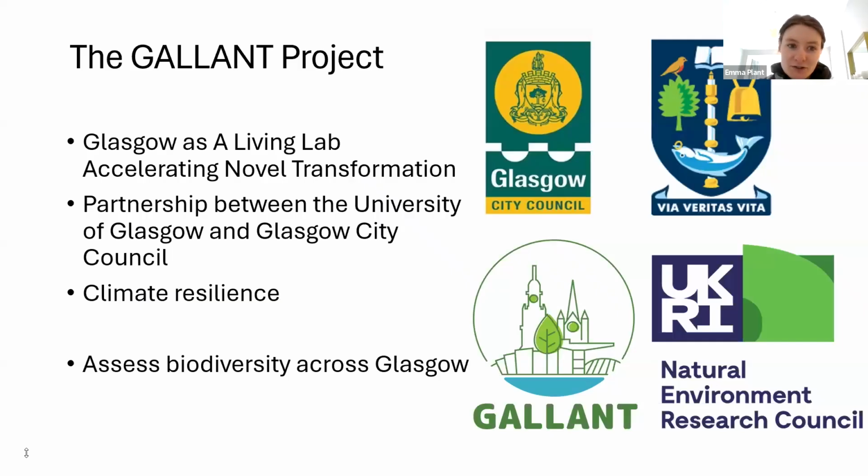So firstly, I thought I'd just give a bit of background about what GALLANT actually is. It stands for Glasgow as a Living Laboratory, Accelerating Novel Transformation, and it's a partnership between the University of Glasgow and Glasgow City Council, with the main aim to find solutions for a climate-resilient city. It works across five different work packages, which address all kinds of problems from flood risk, active travel, sustainable energy, vacant and derelict land, and then biodiversity loss.